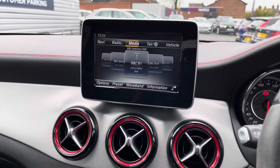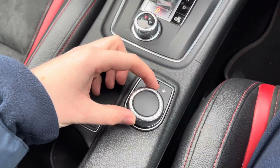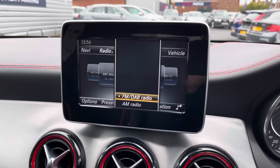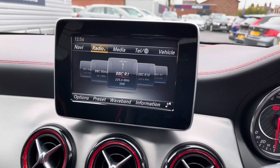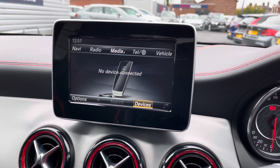Up top here, you will find your infotainment screen, and it is controlled using the spinning dial and buttons here in the center console. You also have buttons on the dashboard as well, including your shortcut buttons for your different menus. You can access your radio. You do have FM, DAB and AM radio. You can easily find and tune your favorite stations into the vehicle with a list there you can scroll through to tune in.